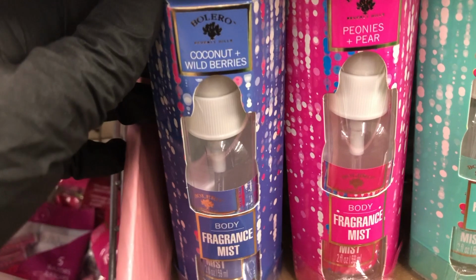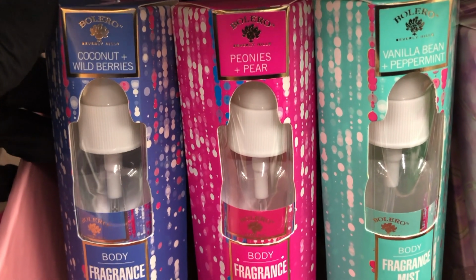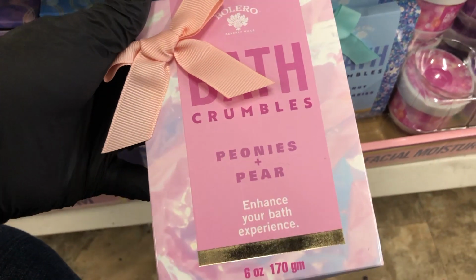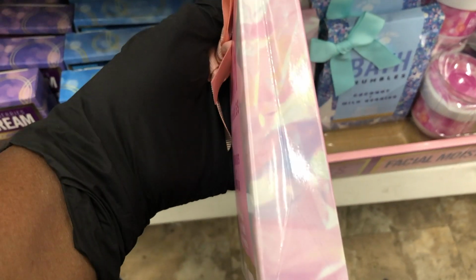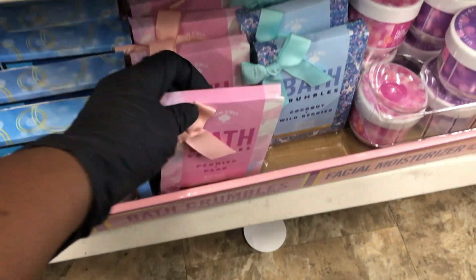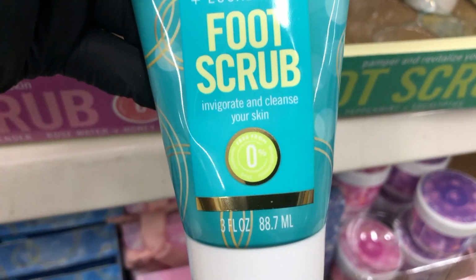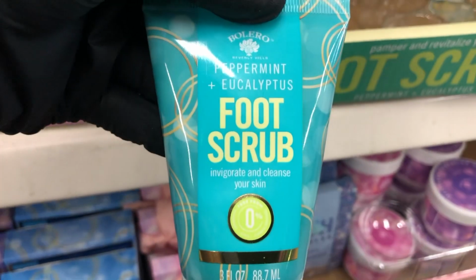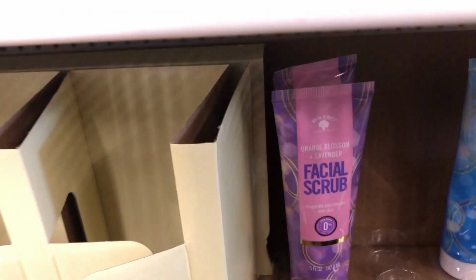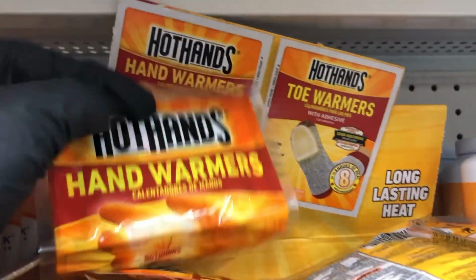And then they have these body fragrance mists in the same fragrances. Packaging is really nice on those. And they have these bath crumbles in peonies and pear. Packaging is super cute on that. That little bow really makes that packaging. And they also have, I don't know why I didn't show you the other one, but the other one is the one with the wild berries. They have the foot scrub and face scrub. They have these hot hands, hand warmers, and also toe warmers.